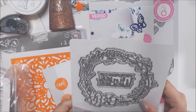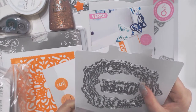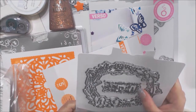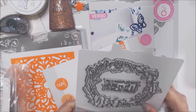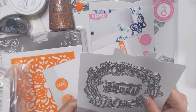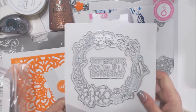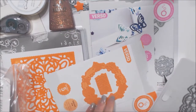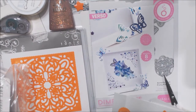Okay, there's the outer layer, the inner layer, or Miss Winter Wishes. It seems like it's only four pieces. Oh, now there's the inside, outside, and inside. I think they're two separate. All right, so that's pretty. Wow, these are all such big dies, right? It's the third one. Oh, my goodness.